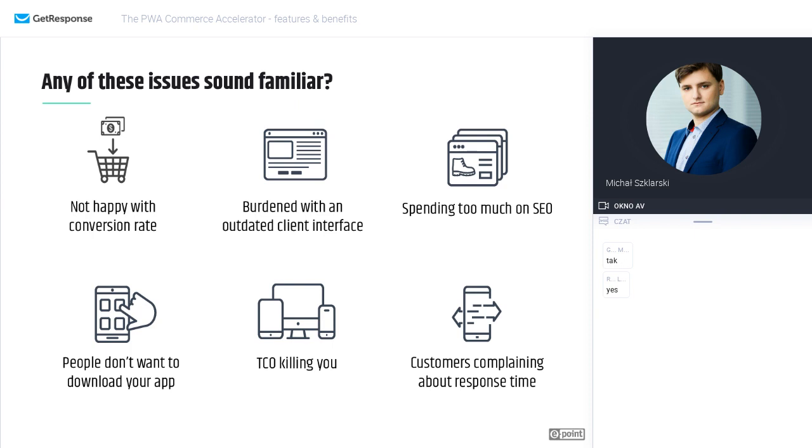So we concluded after our projects that PWAs are always a response to such kinds of issues. If you are not happy with your conversion rates because of performance, because of various other issues, or even UX issues, if you are burdened with an outdated client interface because you didn't upgrade it for a long time, if you are spending too much on search engine optimization because you need to be simply on top, but the underlying technologies in your stack are not up to that.